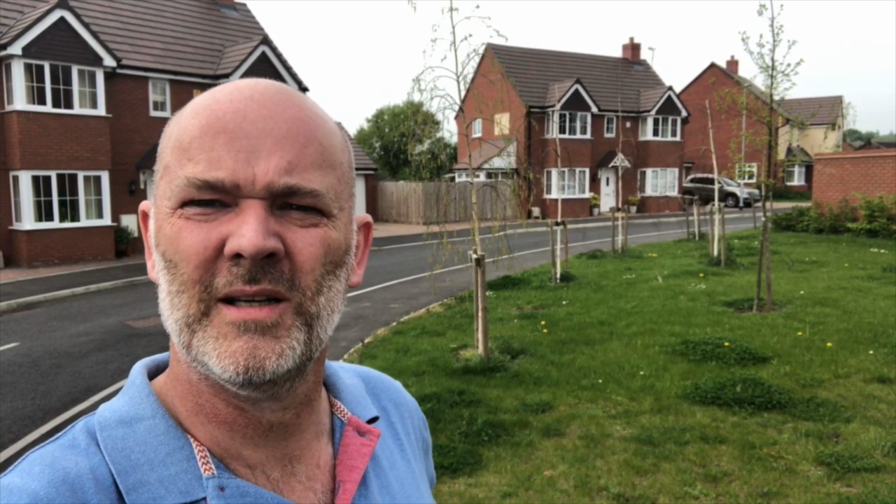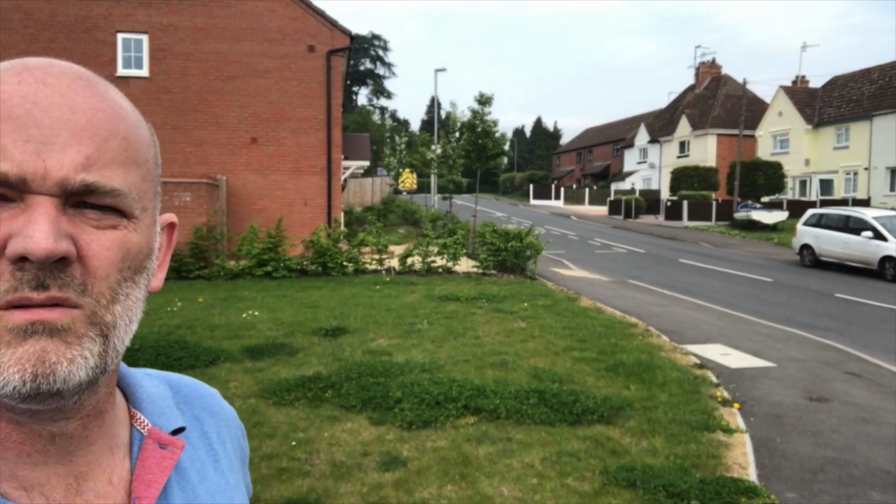Right, so here we are at Breeden View Close. It's a relatively new housing development, probably about 5 years old now, in Pershore in Worcestershire. They're nice properties, as you can see. They're not cheap properties, probably each one costing between £350,000 and £400,000. And we've got a little green open space here with some trees planted on.